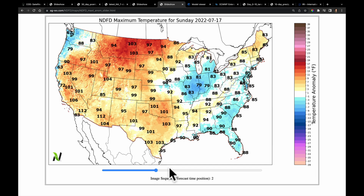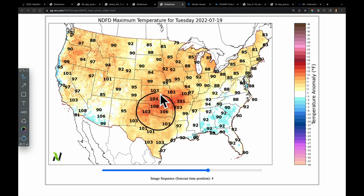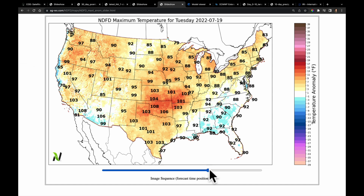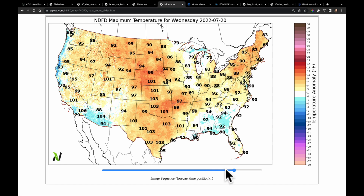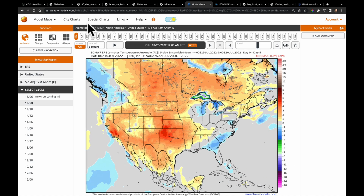But that heat, this is Monday, getting into Tuesday. We're going to possibly see early next week temperatures, we'll just circle an area here, that could hit over 110 Fahrenheit. That's not heat index, that's just the temperature. And that's going into now Wednesday and Thursday. So you notice there is almost no break in the central part of the United States.